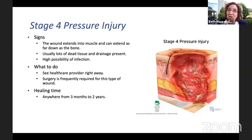So of course, again, right away, get to the healthcare provider. Surgery is often required for this type of wound. That would mean they'll probably do a reconstructive skin flap, where they take part of your skin from a different part of your body, cut away the dead tissue, and then replace it with healthy skin over the wound after they make sure they clean it out. And healing time is extensive. It can be anywhere from 3 months to 2 years. So we really need to stop it from the early stages, and even prevent it from starting.